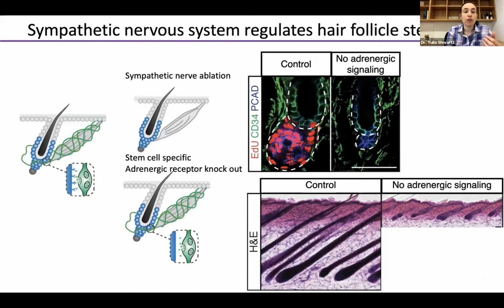To answer this question, I used several models. In all of them, I tried to deprive hair follicle stem cells of sympathetic signaling. First, we ablated the sympathetic nerve, both genetically and chemically. In addition, we also knocked out the adrenergic receptor specifically from the hair follicle stem cells. In all of these models, we saw exactly the same phenotype. Hair follicle stem cells were more quiescent, and there was a significant delay in their activation.